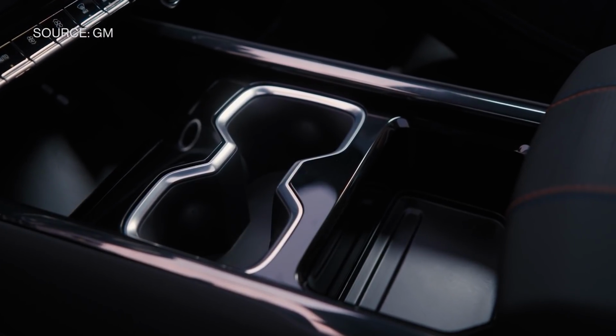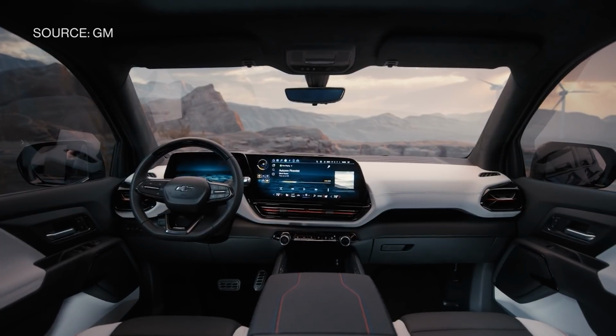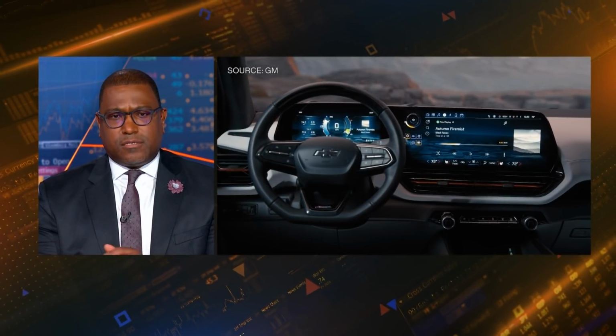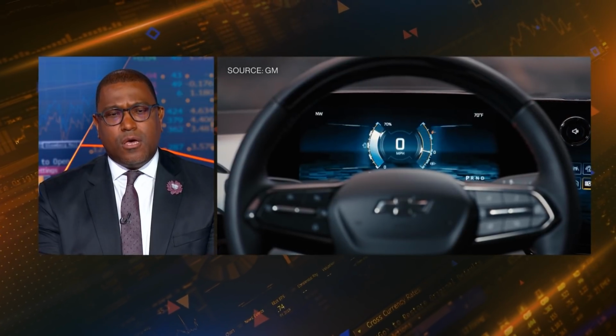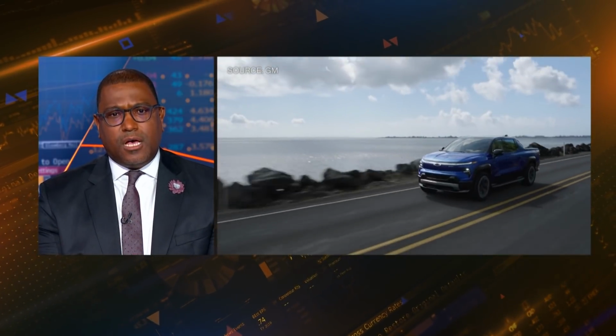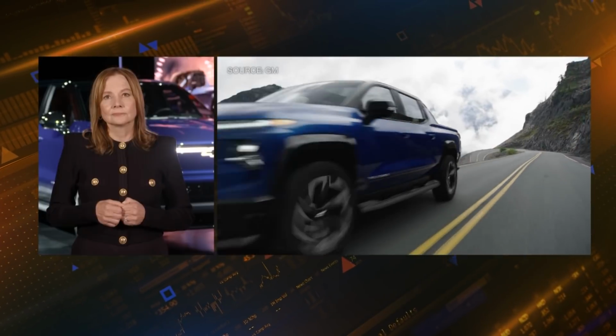Mary, with regards to the accessibility of some of these vehicles, not just the vehicles that GM makes, but a lot of your competitors, these are still relatively expensive vehicles that could sometimes cost $50,000, $60,000 or more once you get them fully loaded here. When do we get to a point where we see a little bit more price accessibility so that we see a little bit broader adoption of EVs?